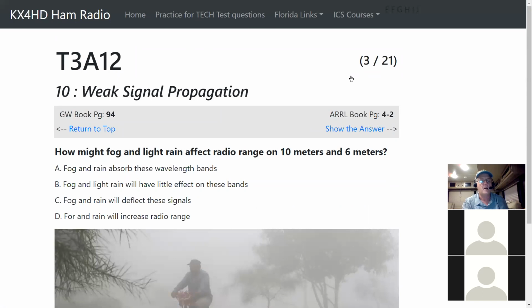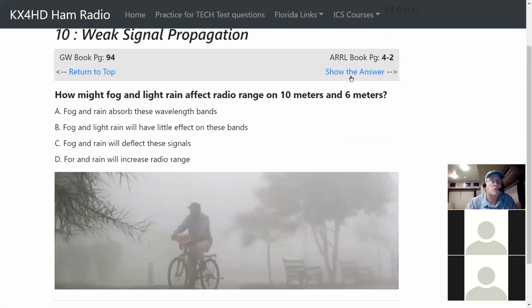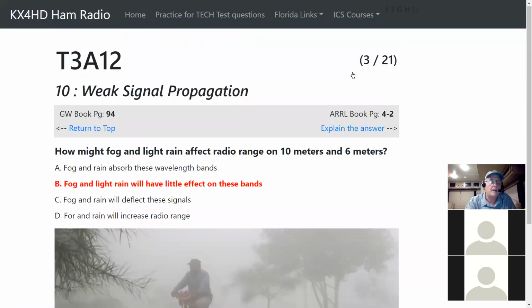Okay. How might fog and light rain affect range on 10 meters and 6 meters? Now, fog and rain will have effects on signals, but the effects are different on different bands. So here they're specifically asking about 10 meters and 6 meters. So if you know they have an effect on different bands, the question is, are these two of those bands? The answers are: fog and rain absorb these wavelength bands; fog and light rain will have little effect on these bands; fog and rain will deflect these signals; or fog and rain will increase radio range. Okay, and the answer is going to be fog and light rain will have little effect on these bands.